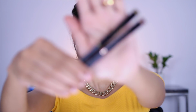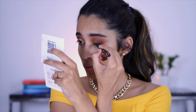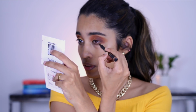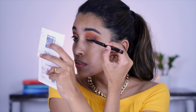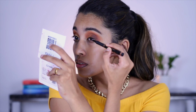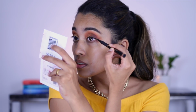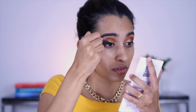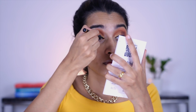So these are the two eyeliners I have from the brand. This one is Mars Cosmetics and this one is Swiss Beauty. They look so similar, and even the way they look on the eyes is very similar. Let me show you guys. So first, applying the Mars Cosmetics one. So this is a felt tip liner. So this is how the Mars liner looks like. It gives you the precise line you would want. Now moving on to the Swiss Beauty one. Again, the same kind of eyeliner with the felt tip.